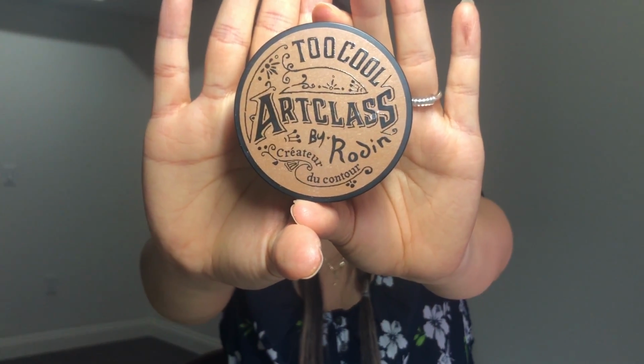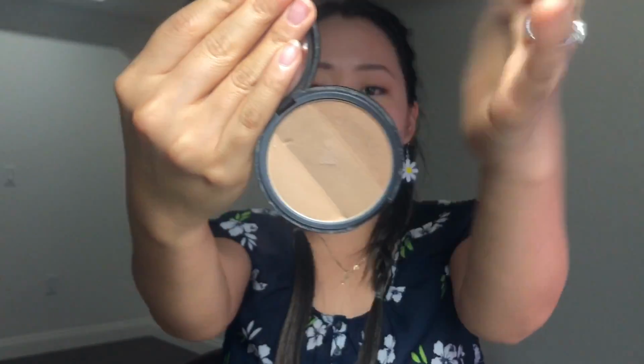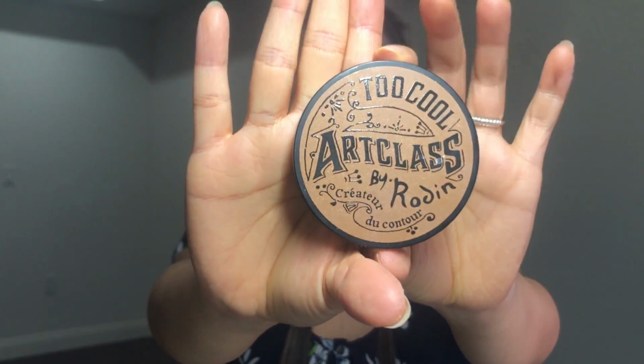Now for my bronzer to sculpt my face, I use this contour every single day. It's called Too Cool Art Class by Rodin, and this was also purchased off of YesStyle. There are 3 shades, and together if you just swipe a brush over it, it creates a really good contour. Not too dark and not too light, and I find that this contour really is good to sculpt your cheeks. This product is also Korean, and I got this again off of YesStyle.